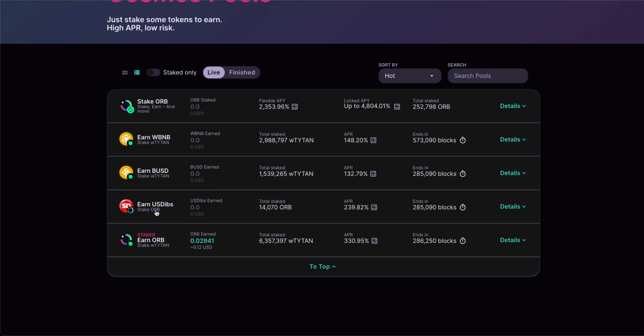Number one is Dibs. They have a USD. I did a video, but I never released it, so I'm gonna have to upload it and redo another one. But anyways, this one is gonna be a good spot for you to stake, or at least for me to stake. There's four different options here, right?